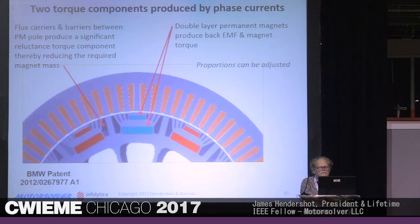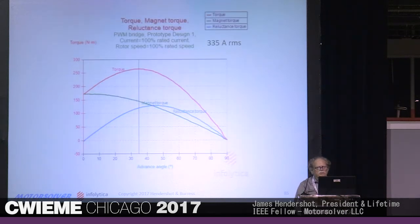Two torque components. As I said before, one is the reluctance torque and the other is the permanent magnet torque. Here's the plotted difference between those two torques, the magnet torque and the reluctance torque, and the sum of the two. With this software, you can solve for the peak. The red line is the peak, so that you can read the angle. 35 degrees is what is going to give you the peak torque out of this machine. And it's good for designers to use that to predict what that should be for the inverter guy so he knows where to start for commissioning.